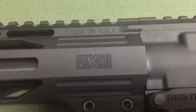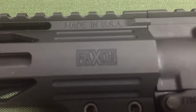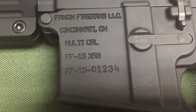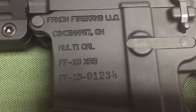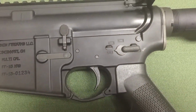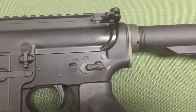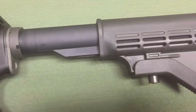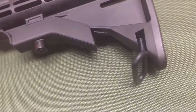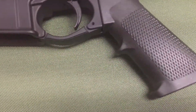So let's talk about it and see the specifics on this, and we'll give you a couple little up-close views of it and see what all it has out of the box. Let's talk about the packaging. That may sound trivial to you, but I was impressed that it came in a very heavy corrugated cardboard box with a compartment specifically for the rifle, and the rifle was completely wrapped in bubble wrap, but it came out without a scratch on it.